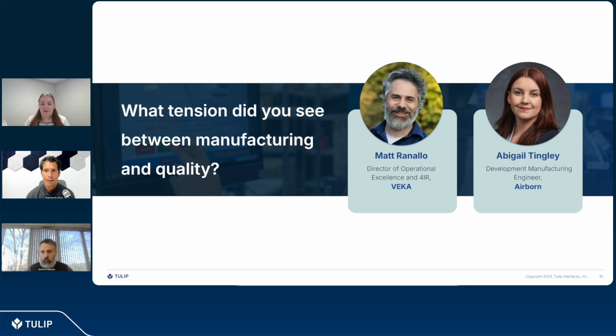And on the back end, you're saving a lot of time because you're manufacturing the product correctly the first time, rather than going back and reworking or having to scrap it and start all over. So it's a show and tell of blending the two together to ease those tensions. Got it. Yeah. Excellent.